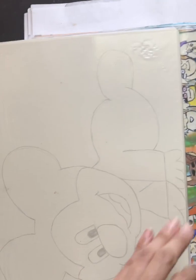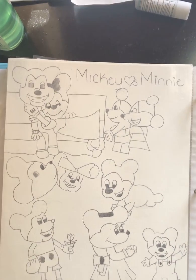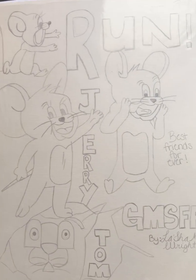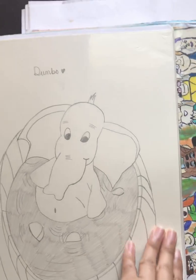This is Baby Mickey. This is Mickey Mouse, not Minnie. Okay, and this is Mickey and Minnie Mouse together. And this is Tom and Jerry. And then this is Tom and Jerry again. And this is Dumbo.